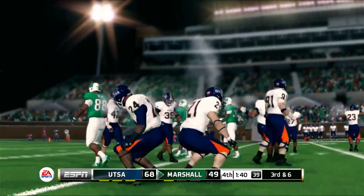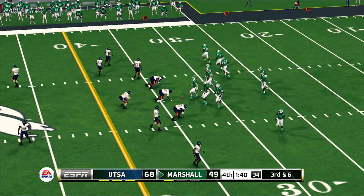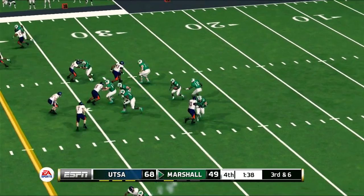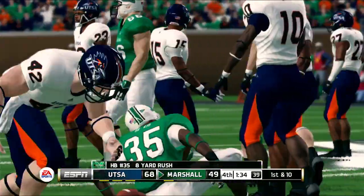Spikes the ball. That'll bring up third and six. We've got a third and six here. Ball on the 33. Just under 2 minutes in the game. Here's a running play. That's a great tackle at the 41-yard line.